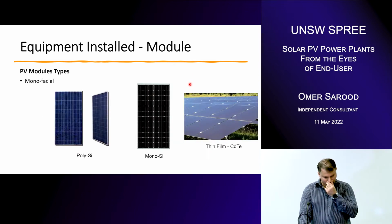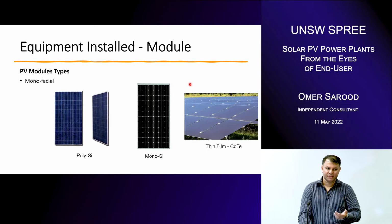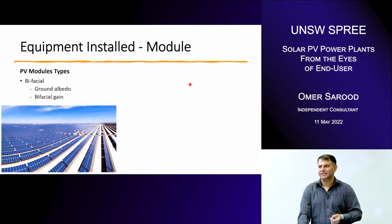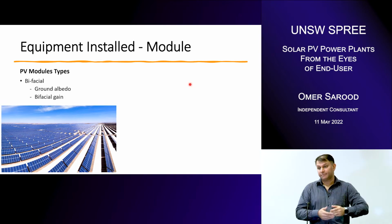You guys know much more about the monofacials versus the bifacials. As I understand, in this school, you guys are doing cutting edge research. I'm not going to talk about that, but monofacials have been used for the max number of years. There is a trend of shifting from monofacials to bifacials, and within bifacials as well, there are different types of technologies. So I'll just skip this part. But when it comes to bifacials, today when we sit around the table and start developing the blueprint of a power plant, the very first two, three things that come to mind are the ground albedo and the bifacial gains.